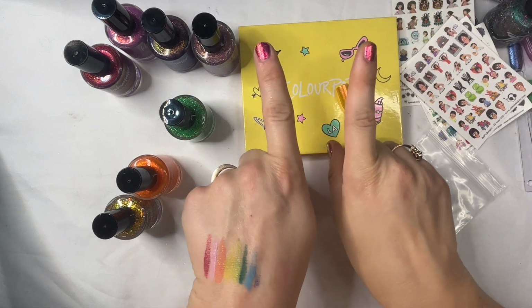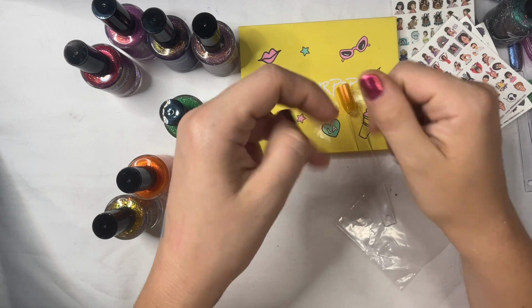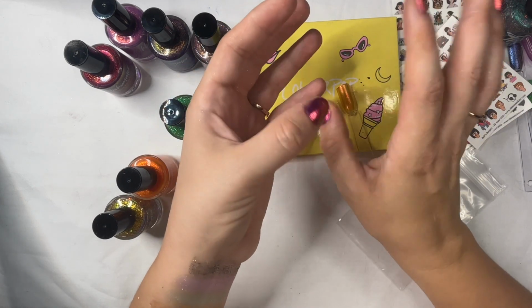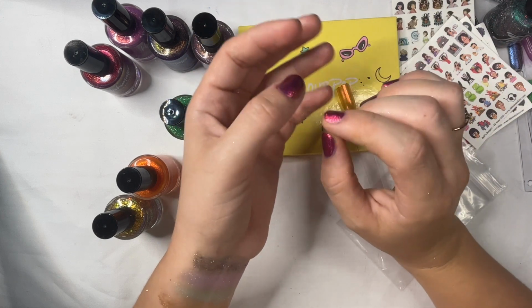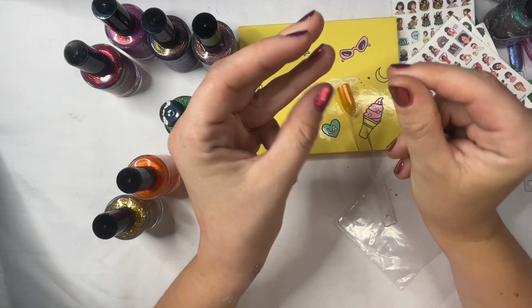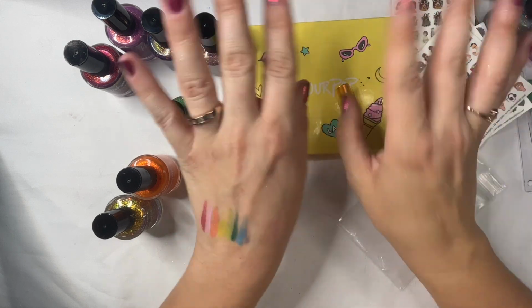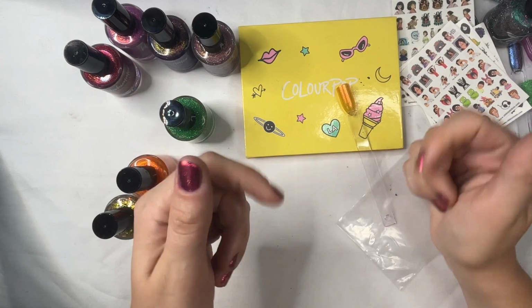And if you saw me at the Polish Expo, let me know down below. I feel like I was a woman on a mission with a husband that doesn't love beauty and polish and stuff. And so we were kind of going boom, boom, boom, boom, just going places and checking out as fast as possible. But if you saw us, feel free to let me know down below.